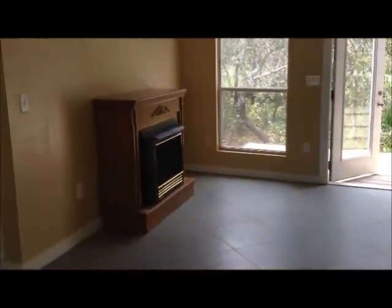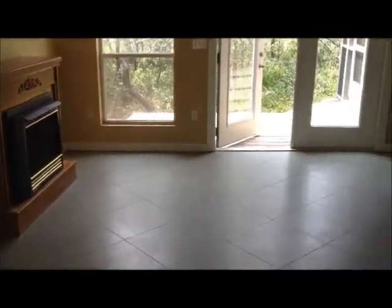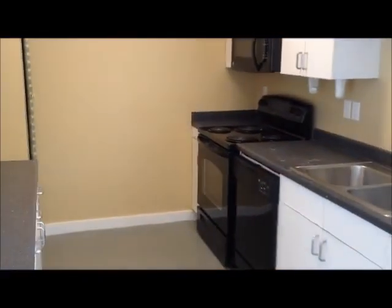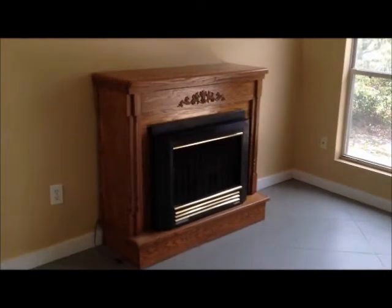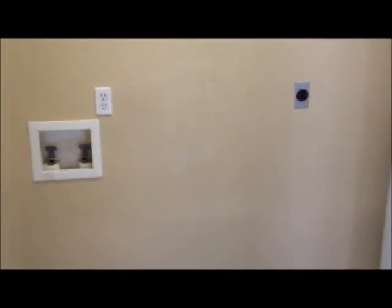The entire downstairs is concrete, which has been painted concrete flooring. The kitchen has new microwave, stove, and dishwasher. Electric fireplace. Laundry utility area.